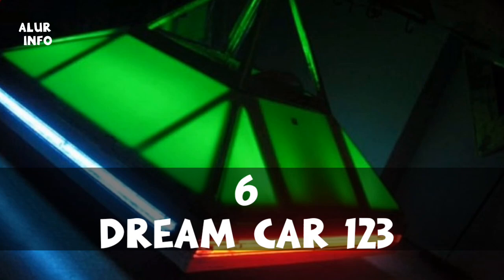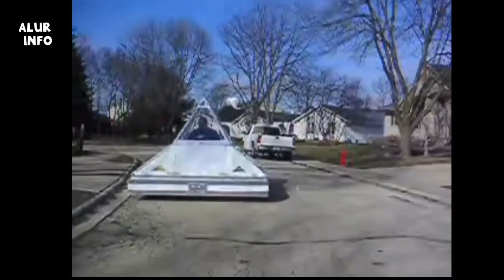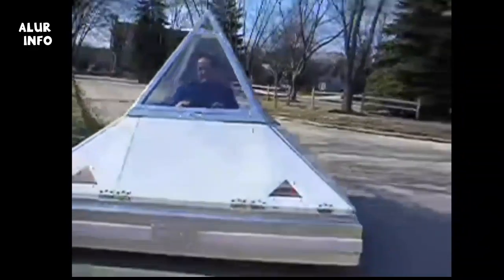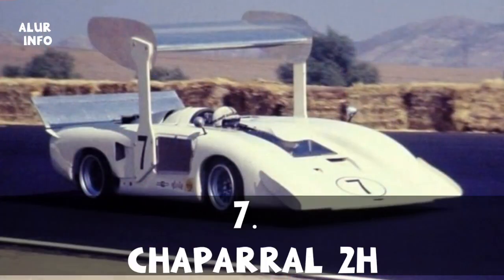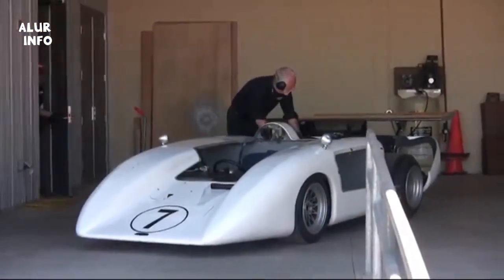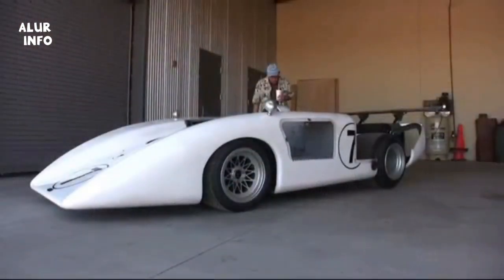6. Dream Car 123. The next car that is also nominated for a unique car in the world is the Dream Car 123. This unique car created by Greg Zanis is reportedly claimed to be a futuristic car because this unique car carries an electric motor as the main engine. However, Zanis makes the design of this car look very funny, because this unique car is triangular and looks like an alien plane that is often seen in 1960s science fiction films.